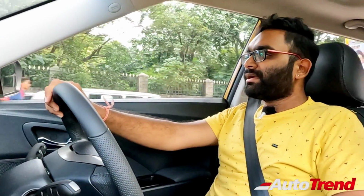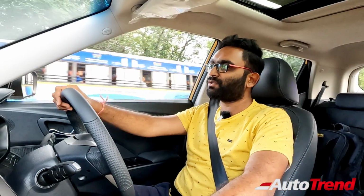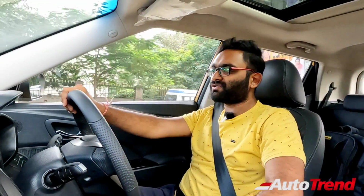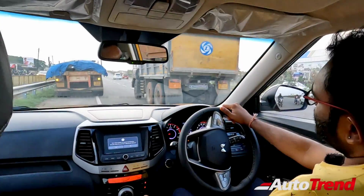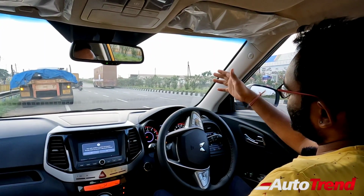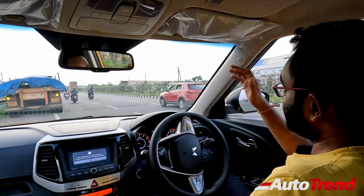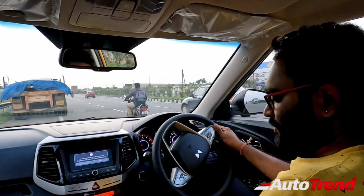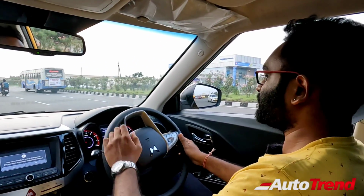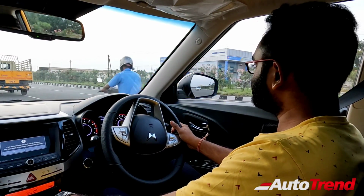Well, apart from that, it is easy to drive and I am stuck in traffic, so let's cut out from here. Let's get onto the highway to check out the actual on-road punch. Yes folks, we are currently on the Avinashi road bypass. This is the road which leads from Coimbatore all the way to Bangalore, Salem, wherever you want to go. But now we are going back to Coimbatore. So on this road I am going to test out the actual performance and mid-range capacity of this Turbo Sport TGDI XUV300.